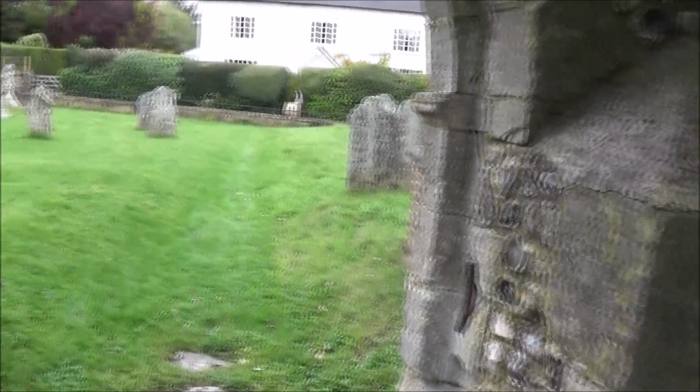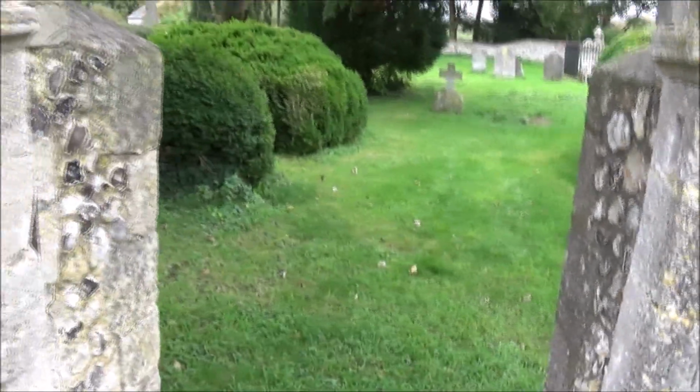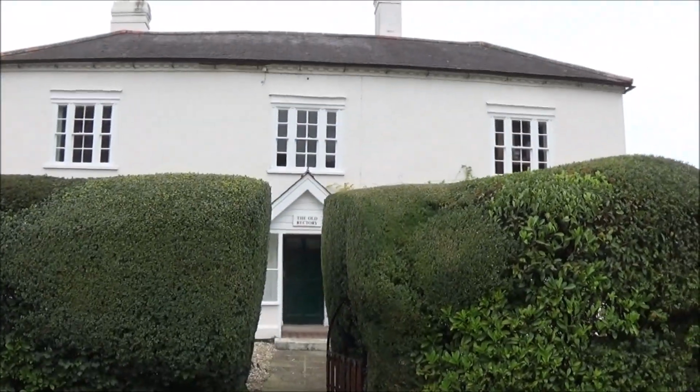I like this little arch, not sure what it's about. Looks like there was a gate on there before. Maybe there was an older church on site before and that's the doorway? I don't know. Somebody tell me in the comments. And there's the old rectory, another impressive building.